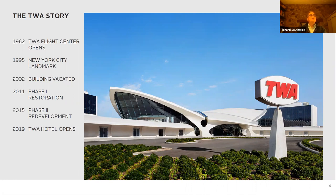The Flight Center opened in 1962. Shortly after its 30th anniversary, it became a New York City designated landmark, which is as early as it can happen. The building was vacated in 2002. I'll talk a lot more about that. It went through two phases of restoration, one for the Port Authority of New York and the second for the designated hotel developer. And it finally opened about a year and a half ago and is in fact open for business today.